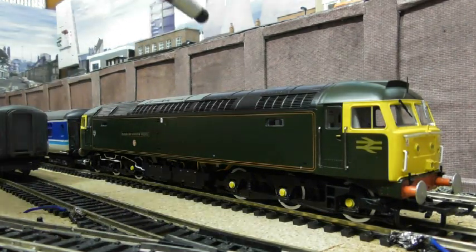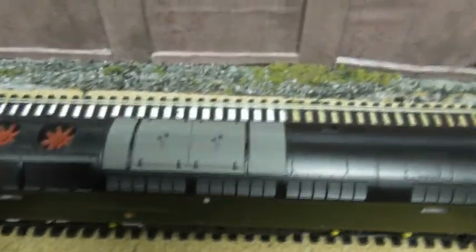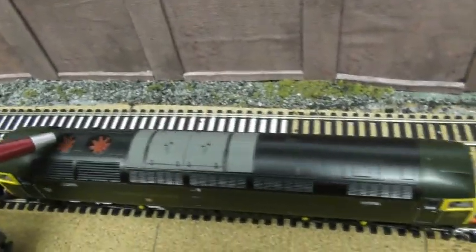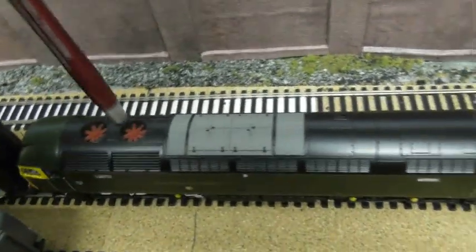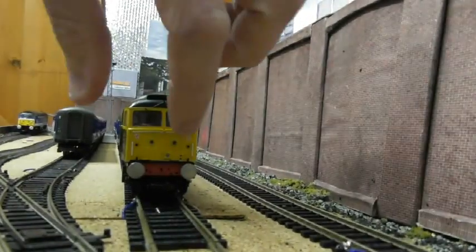The cab roofing, and I'll pick the camera up so you can see it. We have the working fans, and the roof is excellently detailed, as you would expect from a Bachmann model. These fans do work, but I've not used them yet. They have actually got the lights under all the equipment that you want to put on the front there if you need to.